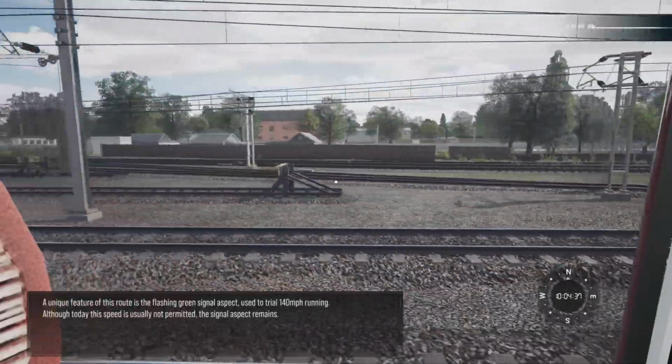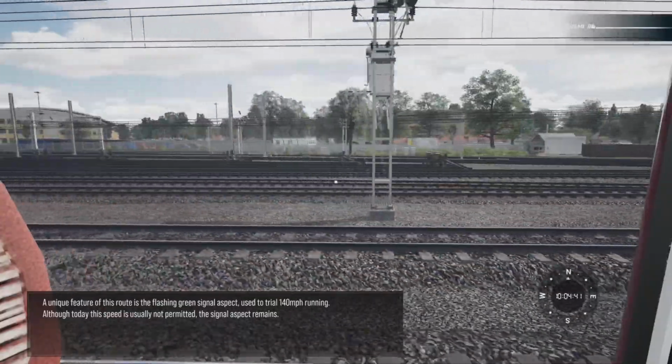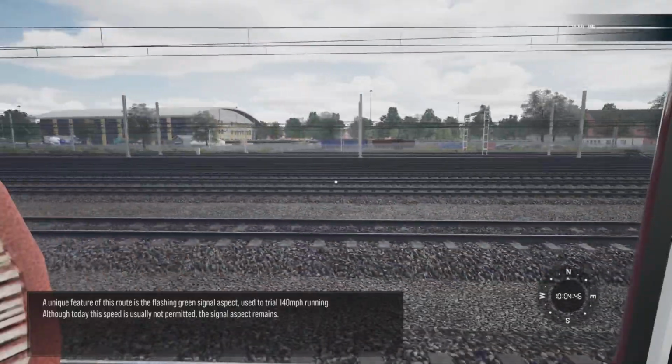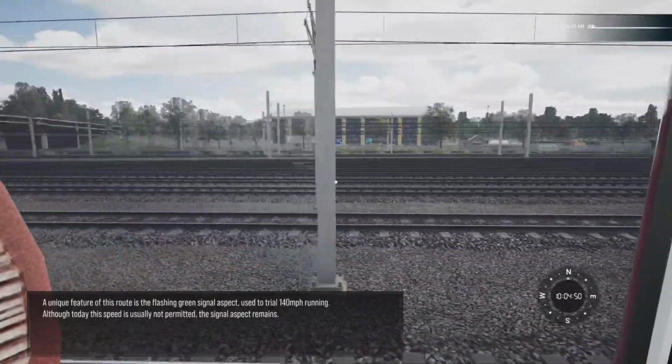A unique feature of this route is the flashing green signal aspect, used to trial 140 miles per hour running. Although today this speed is usually not permitted, the signal aspect remains.